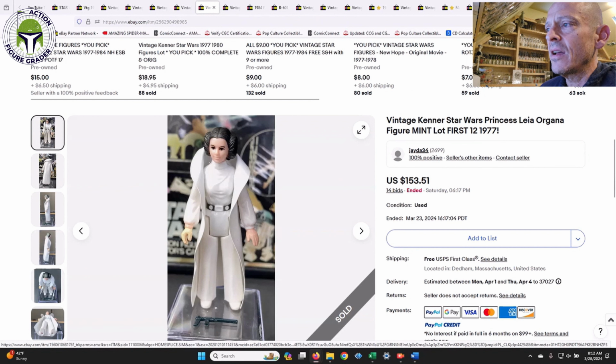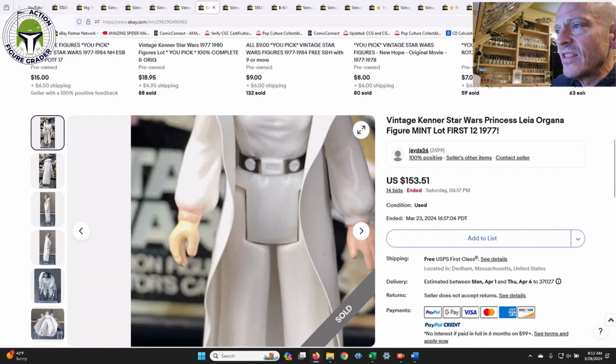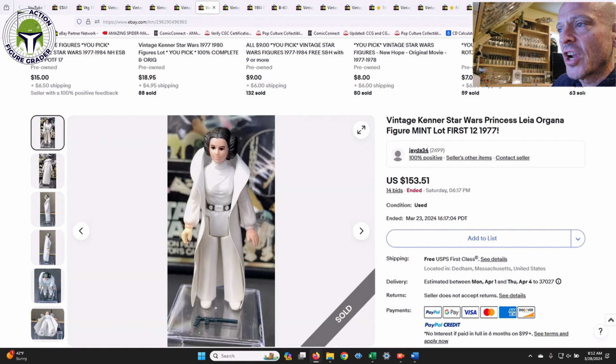Here's a Princess Leia. Any Leia that's in really good shape is going to go for over $125. This one sold for $153.51. Interestingly, this one also had some paint overspray on the wrist, just like the Obi-Wan. That's the most overspray I've seen on a Leia in a long time. You can see how that sleeve has been painted completely flesh colored there. So interesting on that one.